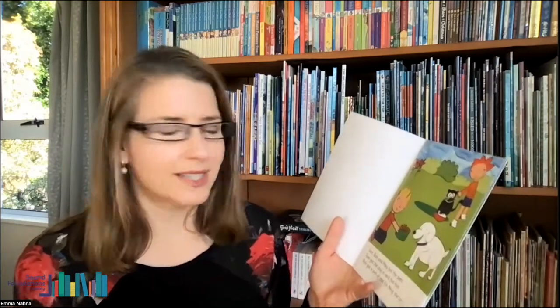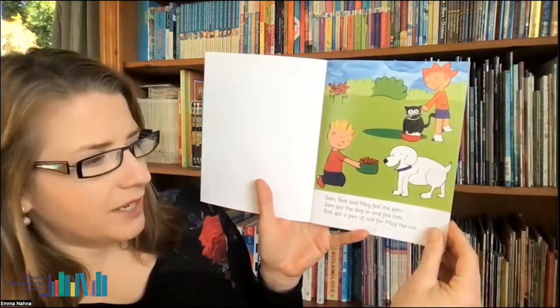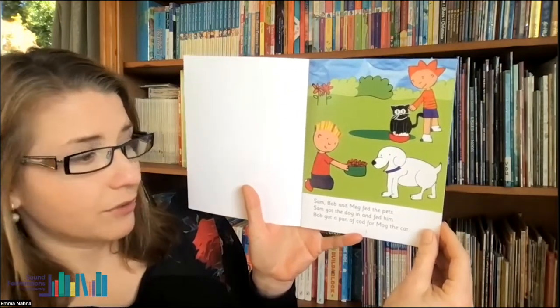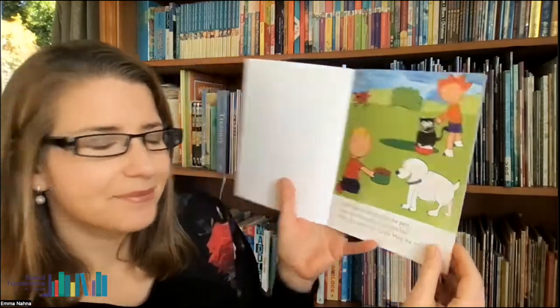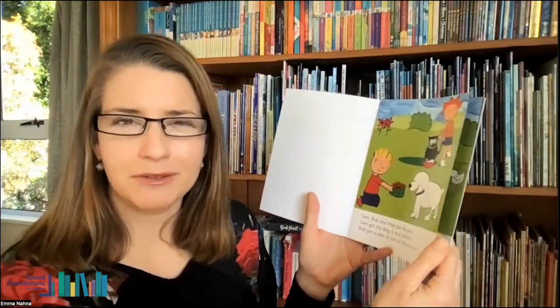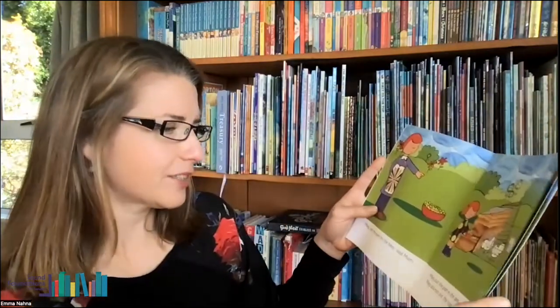So there's a lot more meat in the books as they go through. Okay, so Sam, Bob, and Meg feed the pets. Sam got the dog in and fed him. Bob got a pan of cod for Mog the cat. And in the same way, lots of decodable books have to use words that might not be so familiar for the kids. So there's a lovely vocab item there with cod, kind of fish.